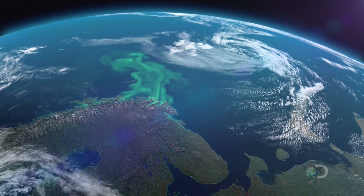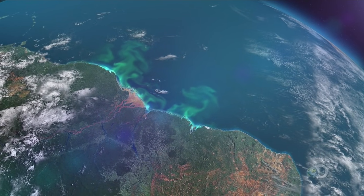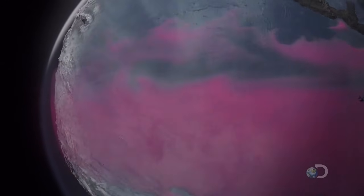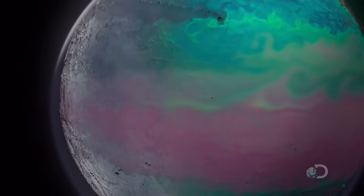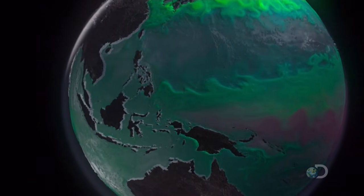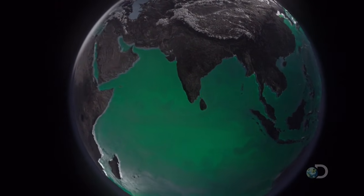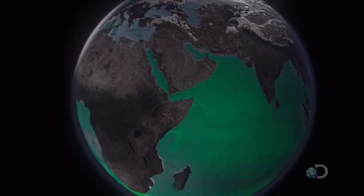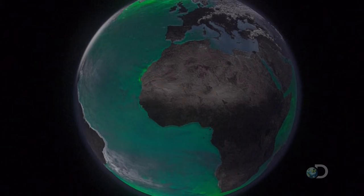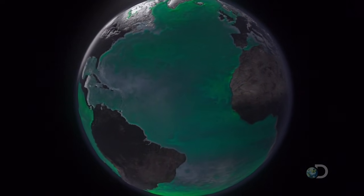Similar upwellings of nutrients around the world trigger more plankton blooms. Plankton blooms, seen here as vast ribbons of green, can cover as much as 1/5 of the planet's oceans. Plankton is the base of the food chain that conveys the Earth's minerals directly to the billions of tons of living things in the oceans. Minerals that have spent millions of years circulating inside the Earth now form the building blocks of marine life.